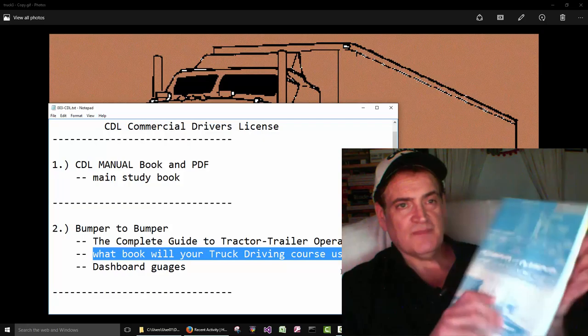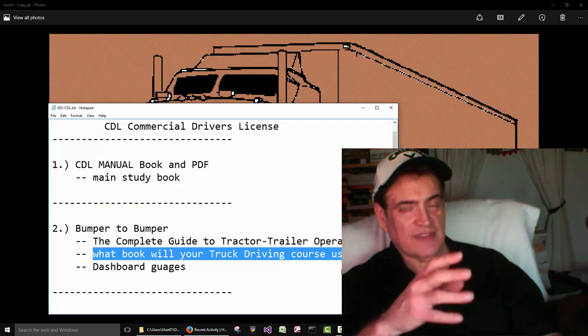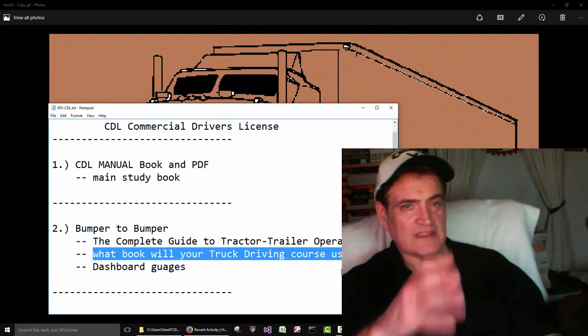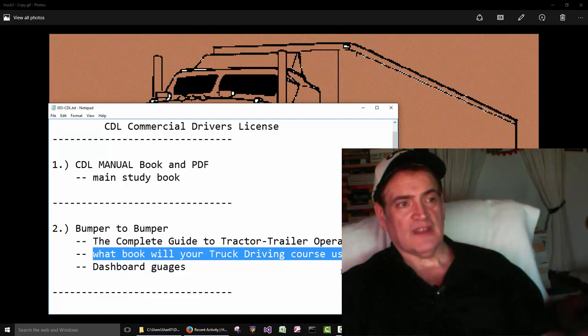They explain things. Yeah, each book is a little different. They all have their strengths and weaknesses, but if I was to pick one, this Bumper to Bumper would be the one. So you can get it on Amazon cheap.